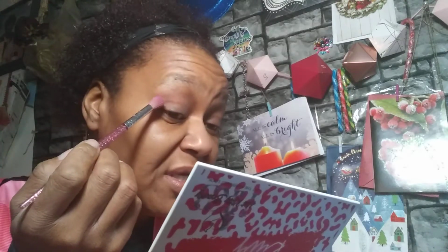Alright. So, I want to go into this rich dark burgundy color. And I think I'm going to use the palette to do the look. So I'm going to pull the beautiful ASMR screen off. Ooh, she's pretty. She's clean. She's really clean.